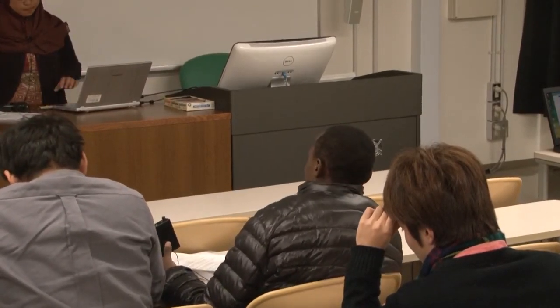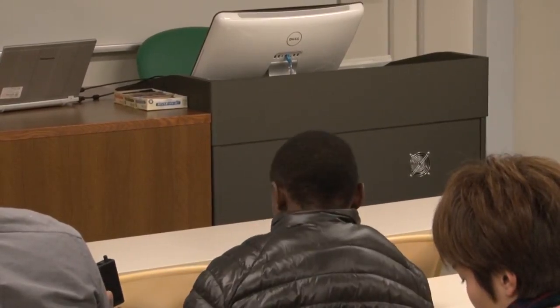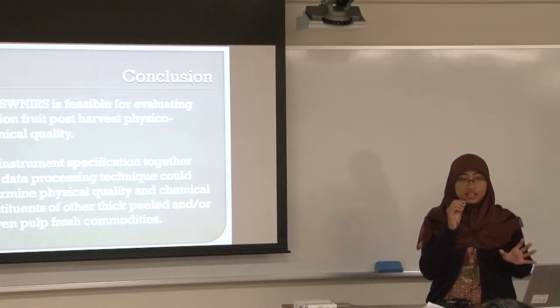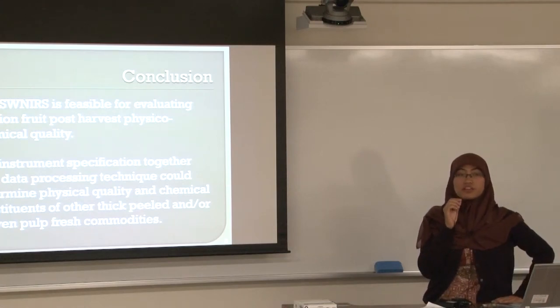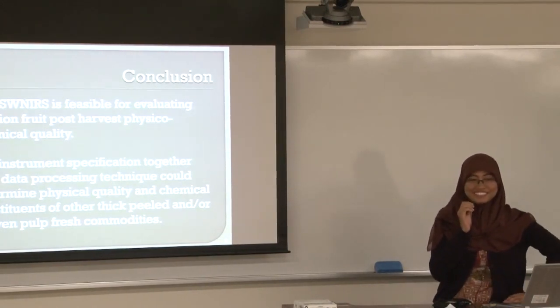Could you tell us, maybe from the paper, what range of wavelength was used for visible and maybe also show the absorbance and transmittance? Actually, thank you for the question. For this visible and short-wave near-infrared, the wavelength used was 400 nanometers to 1000 nanometers. But for the previous research that did not get very good prediction, the wavelength used was 1000 to 2500 nanometers. But they didn't give any graph for the whole range, so I couldn't answer. Sorry.